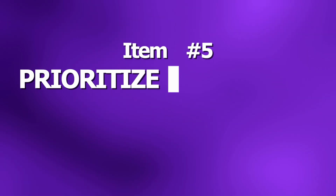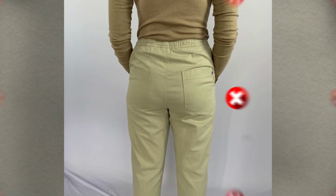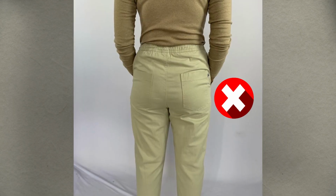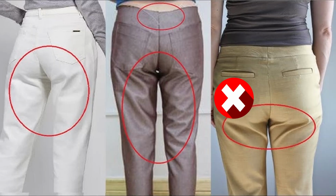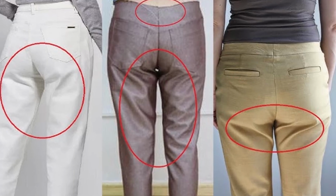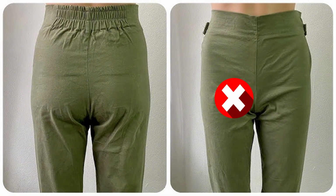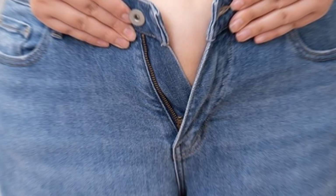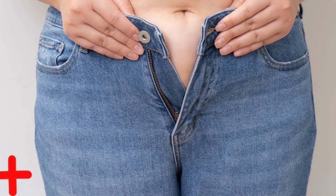5. Prioritize perfect fit of clothes to current body. We've reached secret number 5, and this one is truly transformative. The perfect fit of clothes. Look, I'm going to be very direct with you. No matter how much you spend on the clothes, if they don't fit right on your body, they're going to look cheap. And the opposite is also true. A simple piece that fits perfectly can look tailor-made.